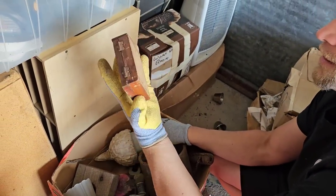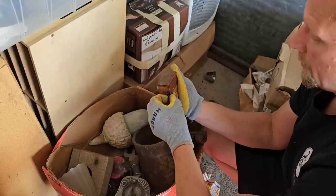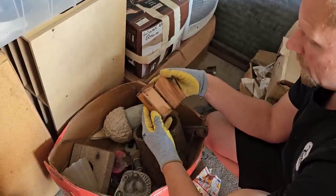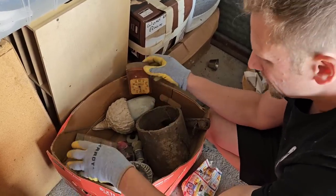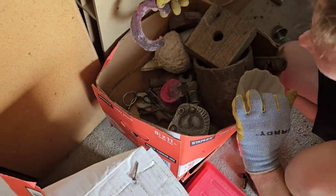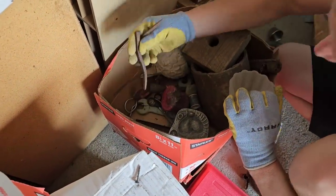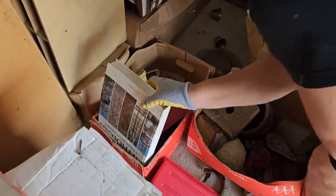So I love it out here. And I'll be back. So put a little note in here. Leave a note. Kind of this old metal and weird stuff. Look at these old nails. And books.